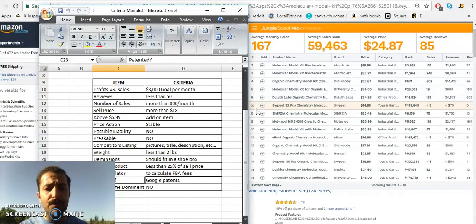What you do is make sure that you can sell the product for at least $6.99, because if I find your product and it's at $6.29 or $6.49 or whatever, anything less than $6.99, I actually can't add it to my cart unless I have added another item before, because it just does not make sense for Amazon to sell and ship an item when they're only going to charge $6.99.